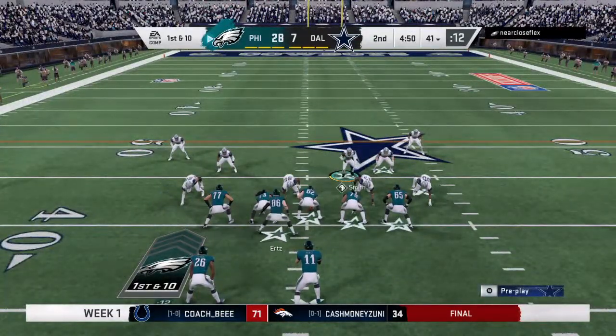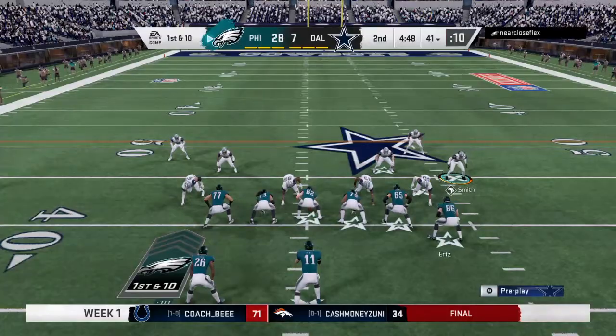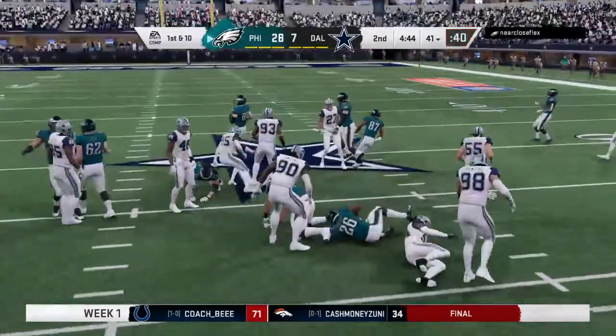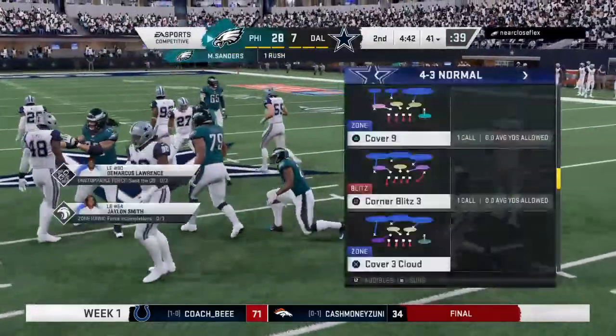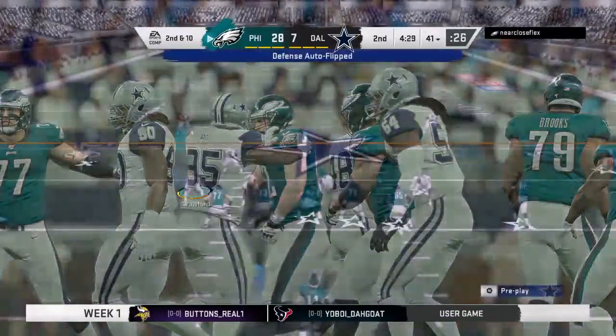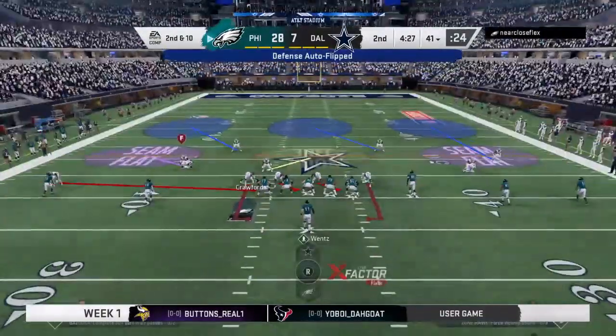Motion, reset. On first and 10, it's Sanders. And running room scarce here. He's going to be stopped in his tracks at the line of scrimmage. Call it no gain on the play, and it'll be second down.